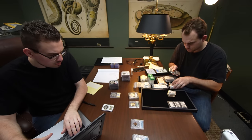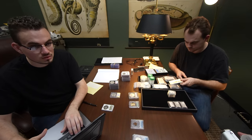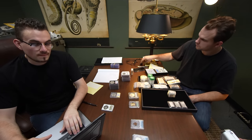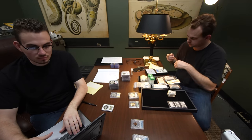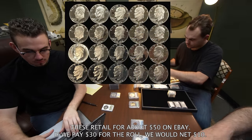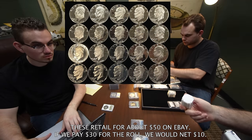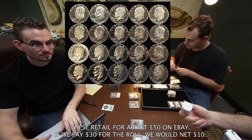Do you think these Ikes would be worth anything more than just taking them to the bank? They might be worth $1.50 each or something. I mean, that's probably what I would roll the dice for me at. What would you do with a roll like this, though? Would you try and sell them? I'd walk them around and see if there's anything you wanted to get graded.